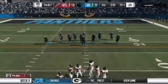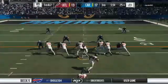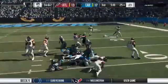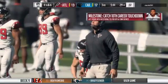2 yards to go here on 3rd down. Coleman. Now a loose football. Coleman lost it. Wow. That ball gets knocked free, but a teammate comes along and scoops it up.